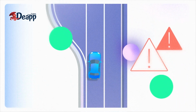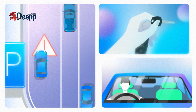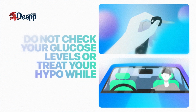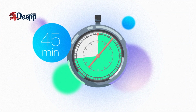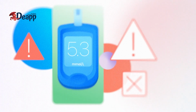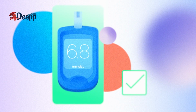If you feel as though blood glucose levels are low, stop driving as soon as it's safe to do so. Remove the key from the ignition and get out of the driver's seat. Do not check glucose levels or treat your hypo whilst you are driving. You should wait 45 minutes before rechecking your blood glucose. Once your blood glucose level is over 5 millimoles and you feel normal, it is safe to start driving again.